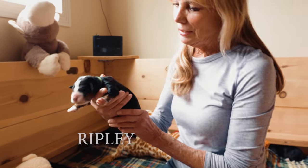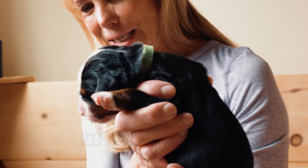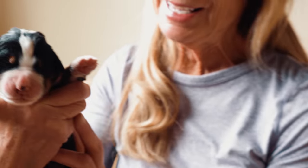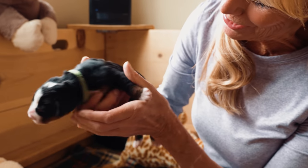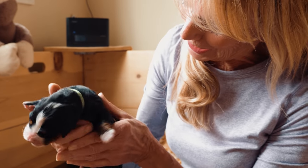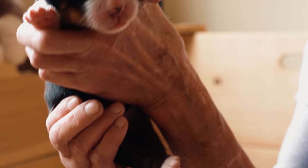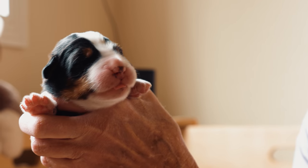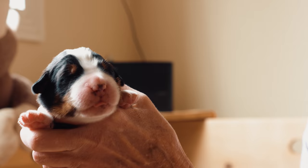And here's Ripley, and look at him. So he's a cute little puppy. He had his dewclaws done yesterday. Look at the wrinkles on his nose. Look at those wrinkles. You are so cute. And he has on his tummy just a little teeny spot. He's a good puppy. Look at the wrinkles. He goes, yeah, I'm a good puppy. And see how his nose is beginning to turn black already? Look at that.